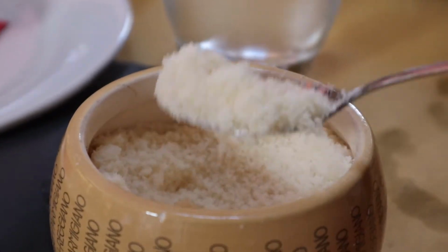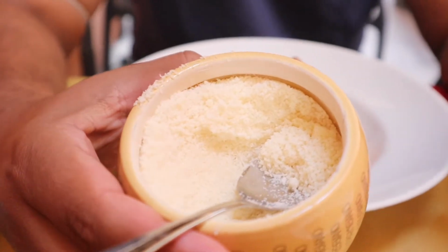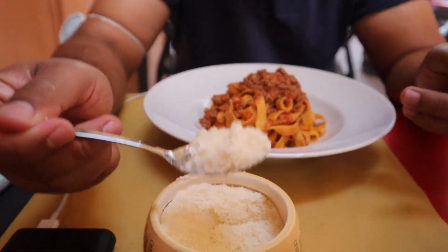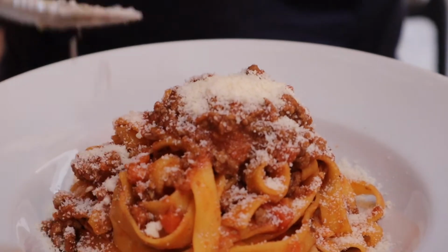And on the side we've got some traditional Parmesan cheese, which is very popular again across Italy and super popular in Bologna. So we get a bit of this and we just sprinkle it all over that ragu.